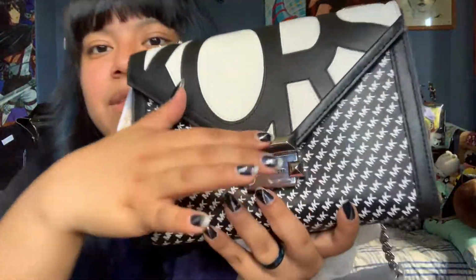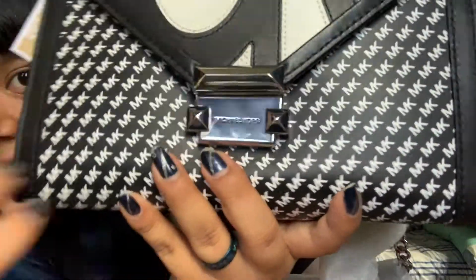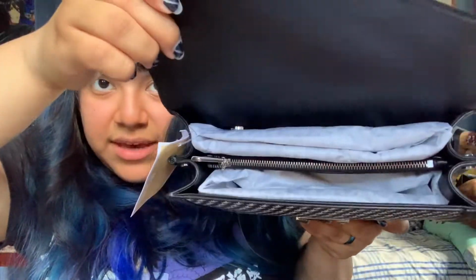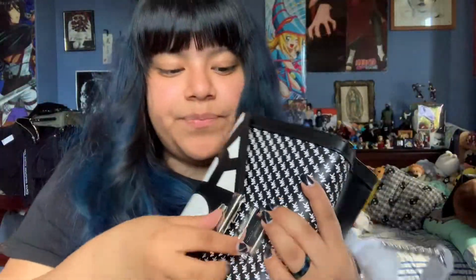So if you open this, we'll start here because I kind of like my finger on that. It's very silver. Open it, same thing. It's two pockets and the zipper in the middle. Like I said, again, you can wear this as a shoulder bag or as a crossbody, whichever one you would like to do.